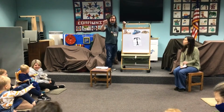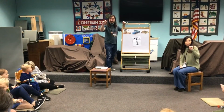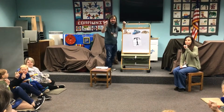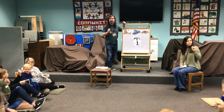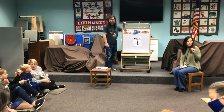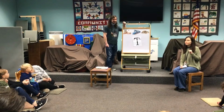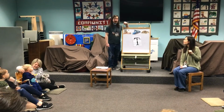And here is our sign for the letter T. Just put your hand into a fist and put your thumb up between your index and your middle finger. And that's our sign for T. And what sound does our T make? Do we know? Very good. Ready for our T song?